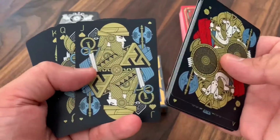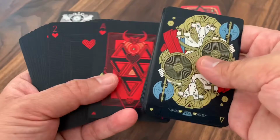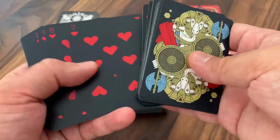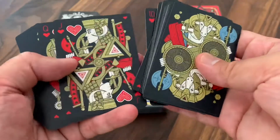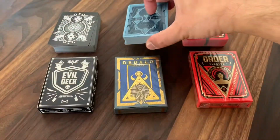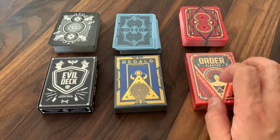Just a really, really nice deck. Love the court cards throughout this one. Just very, very cool with all the characters from the Minotaur story. So this is just one of my favorite decks, and because it's one of the first of the decks that I picked up, it's always going to be special to me. So Daedalo Epiron, also another one of my honorable mentions.